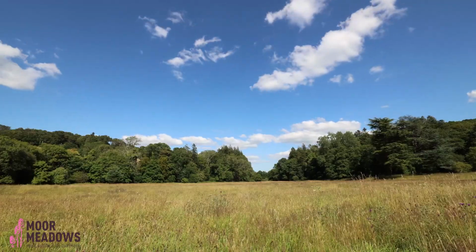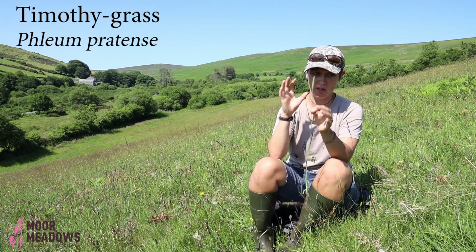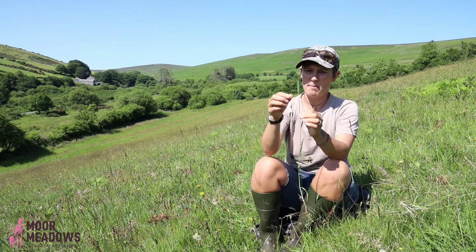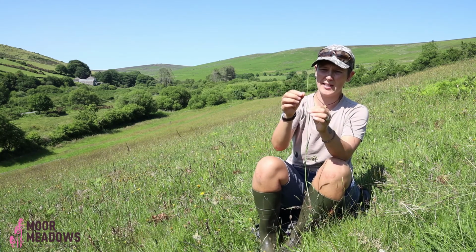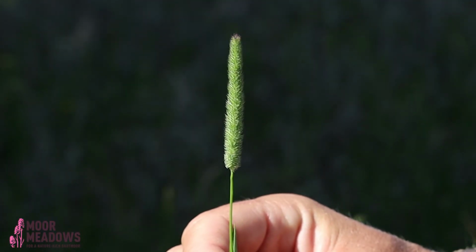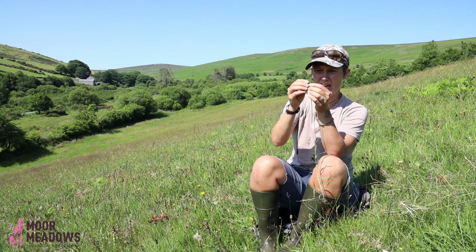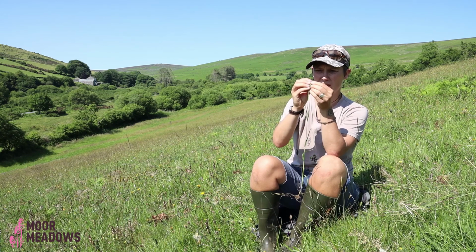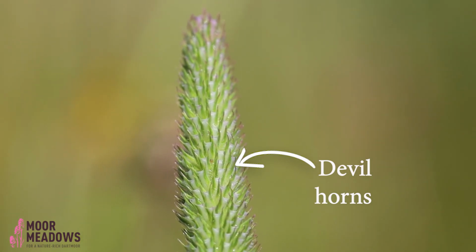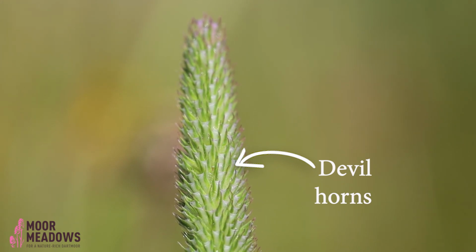This is called Timothy. Timothy is very similar to another grass which we don't have here unfortunately, so I can't make that direct comparison, though hopefully we'll find it as we wander around. It has a cylindrical flower head, and it isn't spiky towards the tip, so it's more of a rounded cylinder, I suppose. If you look really closely at the spikelets for Timothy, it actually looks like it has devil horns. So there's two spiky horns at the end of each spikelet, which is very characteristic for this species.